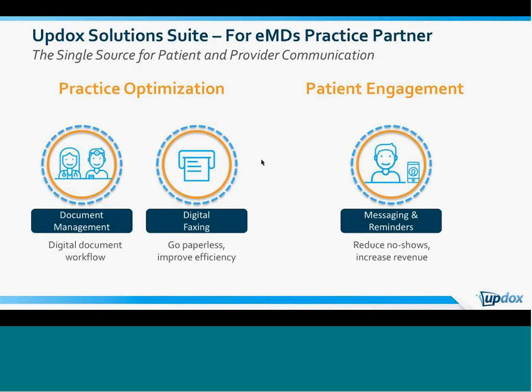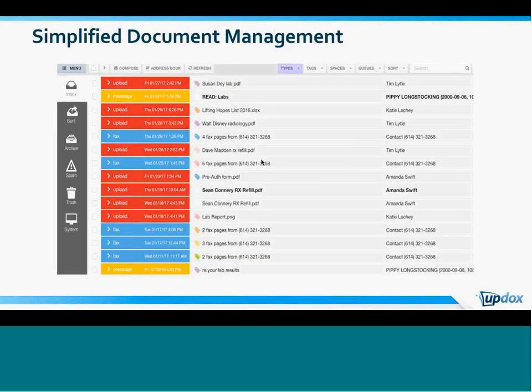The solutions that we're going to talk about specifically today will be the document management, so digital document workflows, digital faxing, helping your practice go paperless, and then the messaging and reminders that help create a predictable schedule and maintain those patient relationships. The place that we centralize these messages is the universal inbox. So it's a web-based inbox accessible anywhere with an internet connection. You can even see it on your phone.